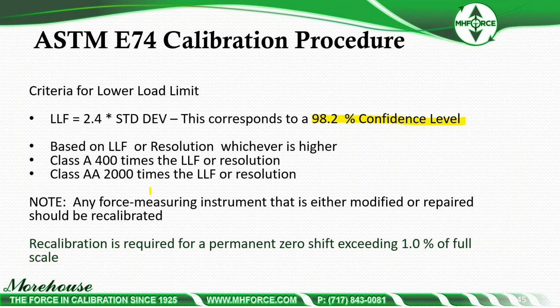Any force measuring instrument that is either modified or repaired should be recalibrated. Recalibration is required for a permanent zero shift exceeding 1% of full scale.